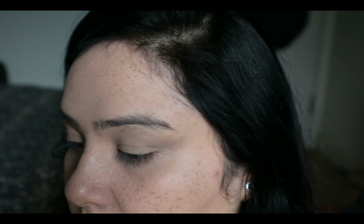Again, I have used this before as well. It's very finely milled. It's quite cheap as well, so I wasn't worried about replacing it because it's really good value, but I had literally no spots on my face, and then the day I decide to film, that comes up. So I don't know, I need to talk to the zit gods.